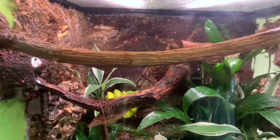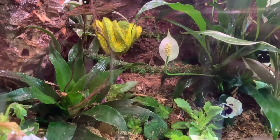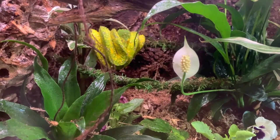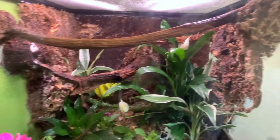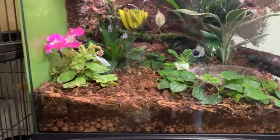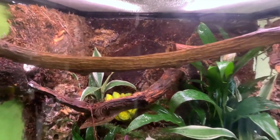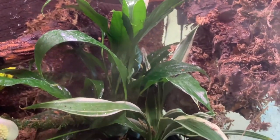As well as 1, 2, 3, 4, 5 different perches for him. Right now he's on my little moss sticks. I think that's just because it's thinner. I think as he gets older, he's gonna really like to use a lot of the thicker perches. But yeah, it's all custom. I have my false layer, my substrate, the background, and everything is all custom as well.